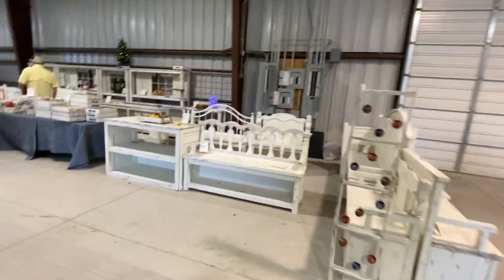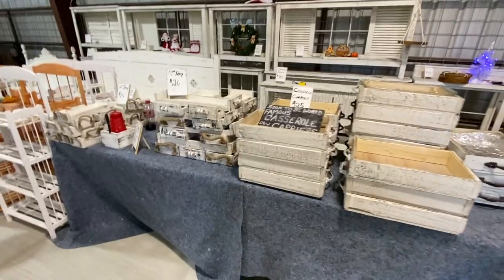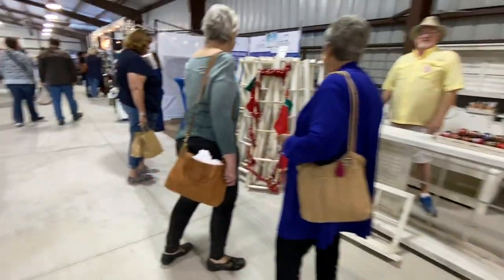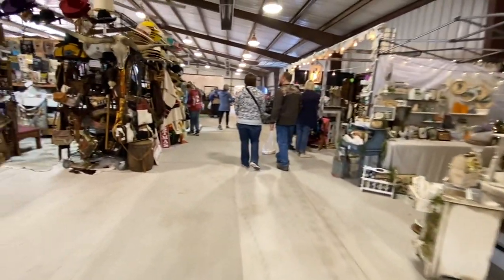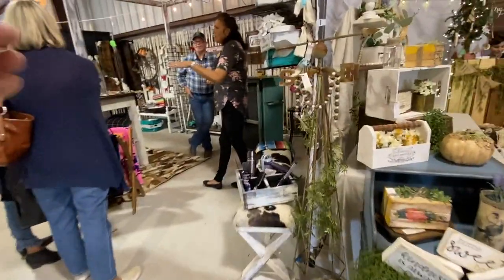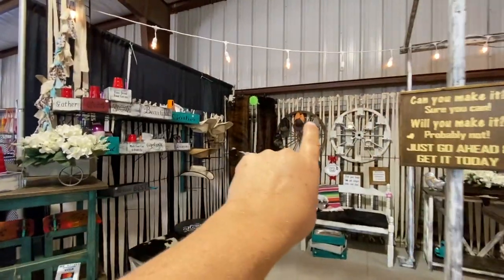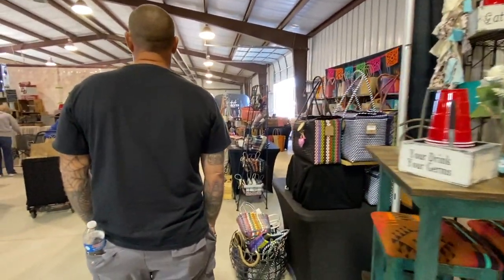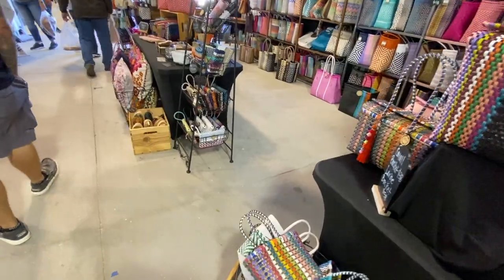Alright, we're almost done. This is the last aisle. Look at all this whitewash stuff. Looks great. Beautiful. Has all these holders, trays. Rustic ladders to hang your blankets. I love this. You see this one? Oh, look, the wagon wheel as a hat holder. So cute. This is a plastic wicker. That is so cool.